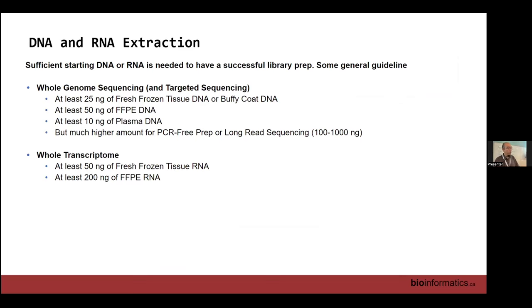Now I want to move on. So now you have the samples, and you have to extract the RNA and DNA from these samples. In order to have a successful library prep, some of the general guidelines for consideration are as follows. Especially for DNA, as we mentioned earlier, one genome is around 6 picogram of DNA. If you want to study the whole genome, 6 picogram of DNA is more or less not sufficient, especially given that there might be efficiency losses in your library prep.